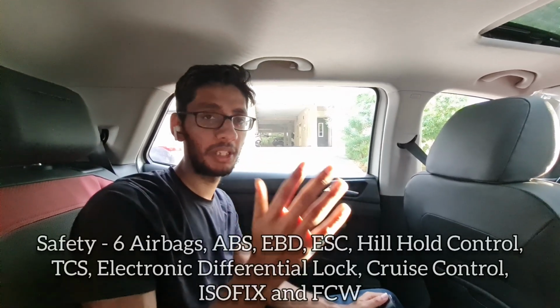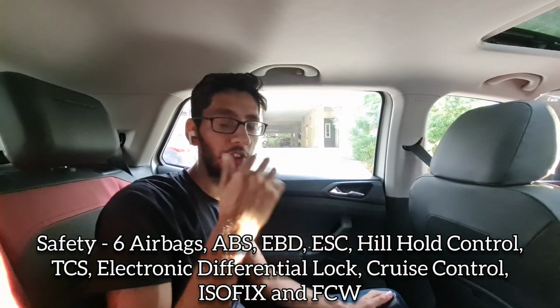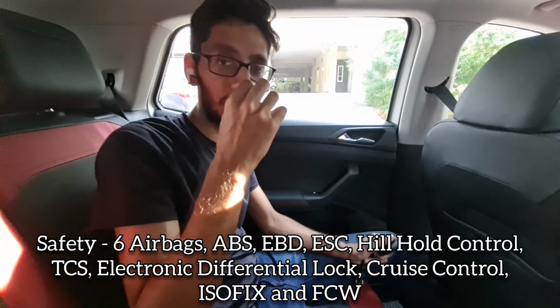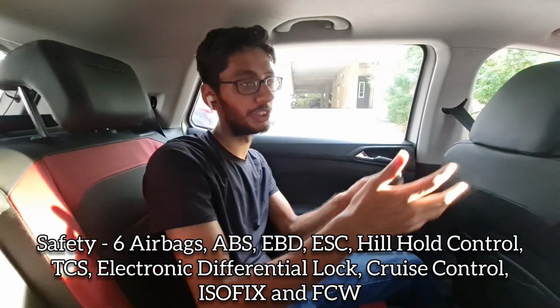So overall, the rear seat is practical, 3 people comfortable, and it also has a plush ride. So yeah, it's good. So talking about the safety, this car gets 6 airbags, ABS, EBD, ESC, and hill hold control, traction control, electronic differential lock, cruise control, isofix child seat mounts, front collision warning. So overall in safety, they've nailed it.